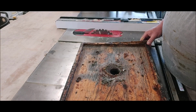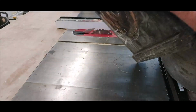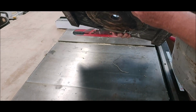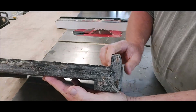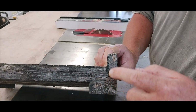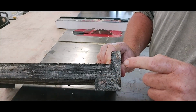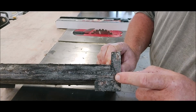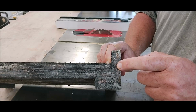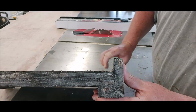Okay, so here's the lid, and you may or may not be able to see it very well, but the way I construct my lids is the plywood is actually rabbeted into the end cleat here. And I could do that on the repair, but to make the repair easier, I'm not going to do that. I'm going to cut this straight and then add just a plain piece of wood in there.